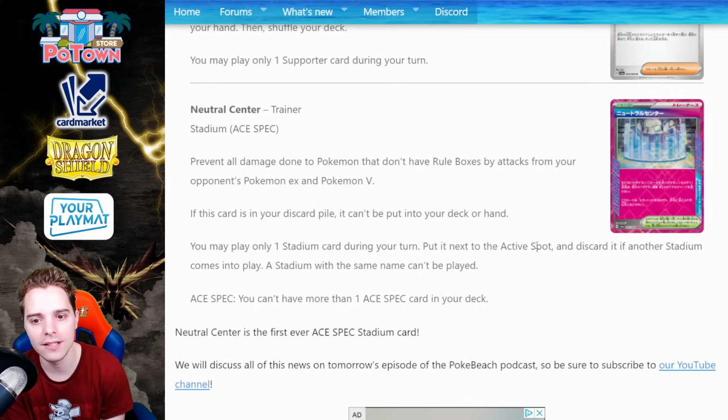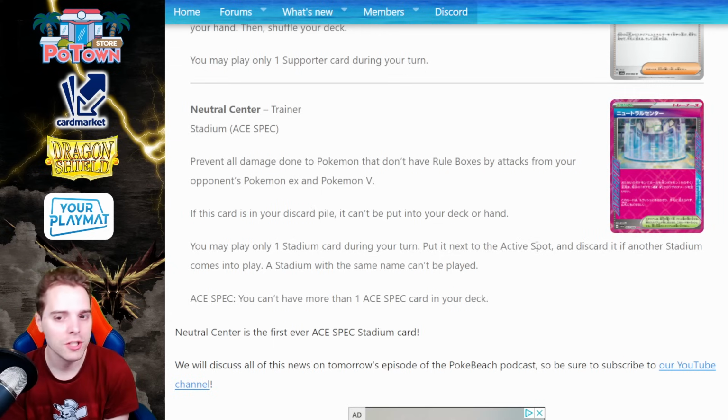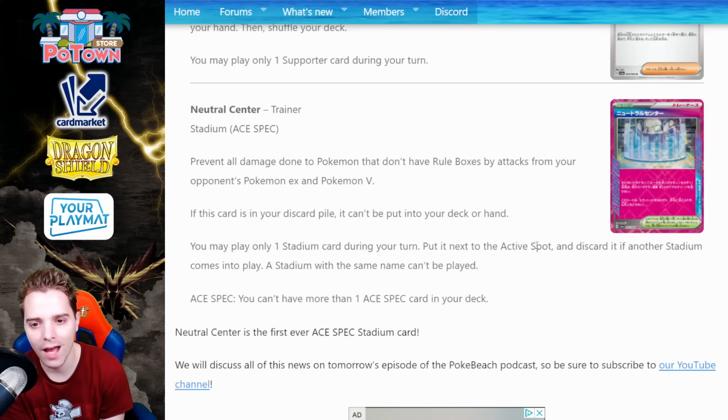And also, if this stadium card is in the discard pile, let's see here. Yeah, actually, if this card is in your discard pile, it can't be put into your deck or hand. Okay, so you cannot get it back, pretty much. Which means that you can only have one use out of this, and you're probably gonna have to combine that with something like a Roxanne or an Iono, so the opponent doesn't have answers to attack with something else.